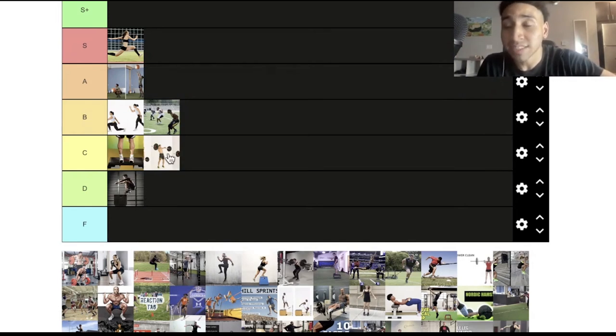Okay, and also to get max intent, you have to go very, very high in the weight, right? You need to go, I think in the research, like 90% plus. So when you're going to these super heavy weights, 90% of your one rep max, what happens when you get there? Those are injuries, right? I'm gonna say the same thing for power cleans and hang cleans. When you start going to these 90% plus ranges, those are injuries.